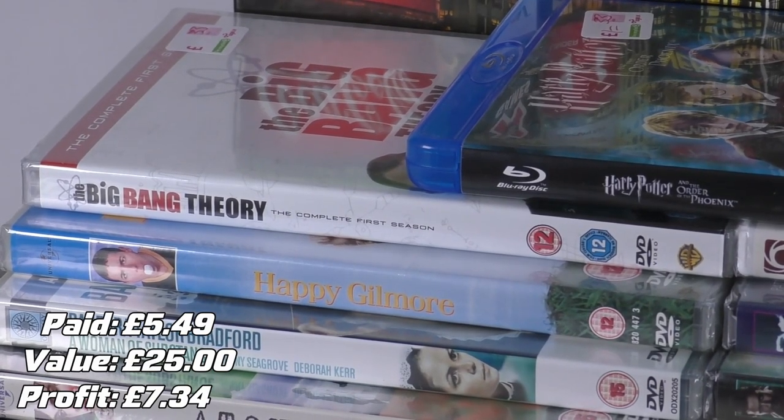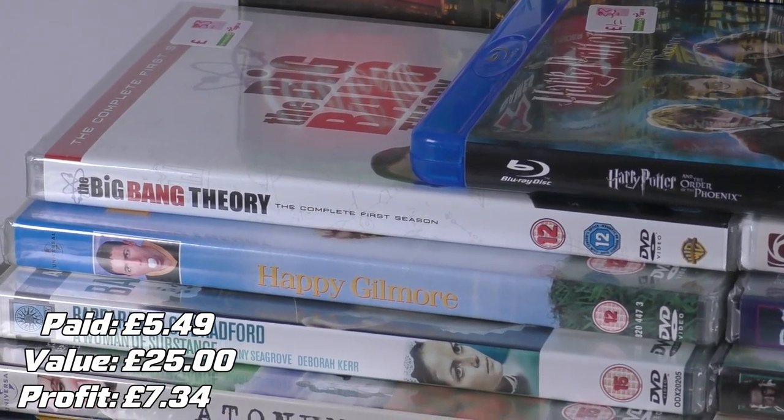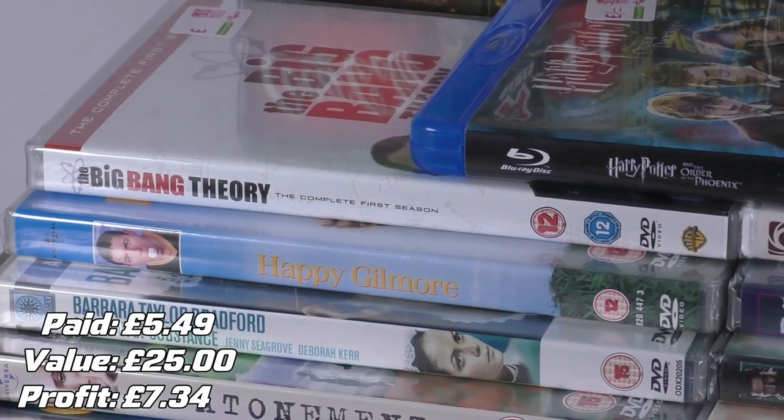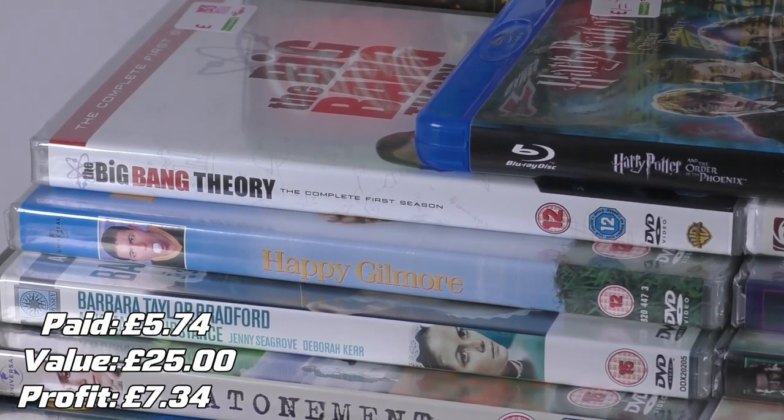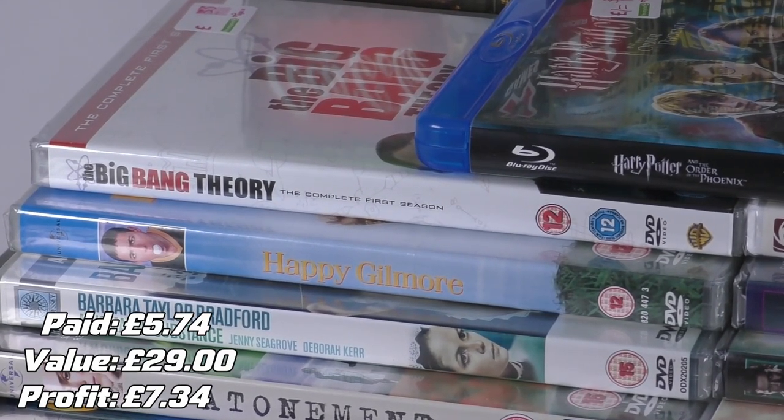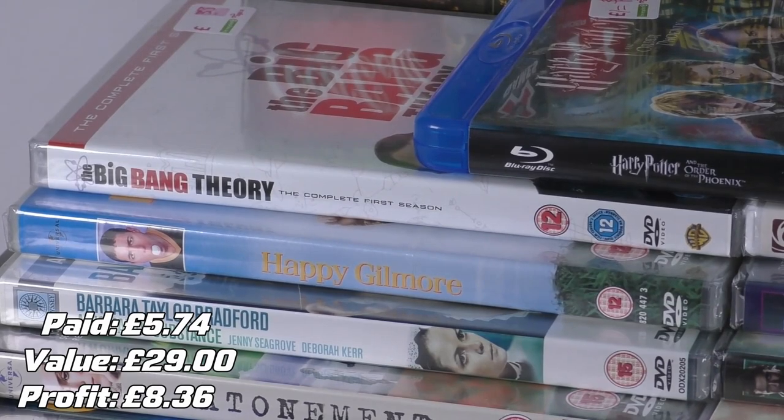Then we've got Happy Gilmore, which is an Adam Sandler golf film. Absolutely love this film. I think it's a brilliant film. We paid 25p for this. It sells for £4 brand new, which is a £1 and 2p profit.